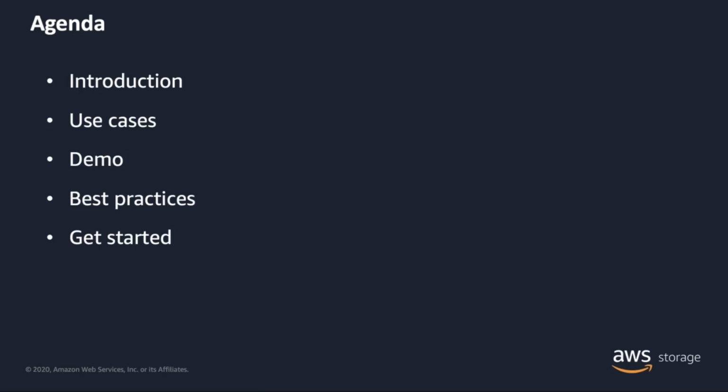So looking at our agenda for today, we'll start by doing an introduction to the AWS DataSync service, its features and its capabilities, and how it works. We'll then review how our customers are using DataSync, going through 4 key use cases. From there, we'll go into a demo where I'll show you how easy it is to migrate data from your on-premises storage to Amazon S3, which is one of the cloud storage services that DataSync supports. We'll then close up by reviewing some best practices, and then I'll give you some pointers on how to get started with the service.